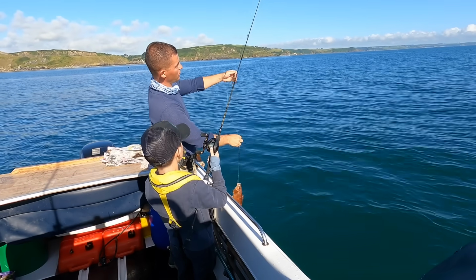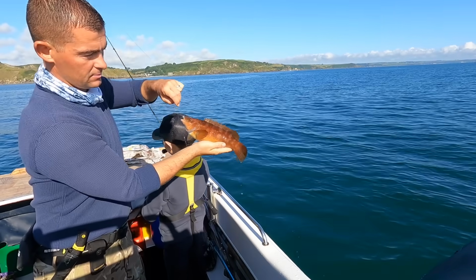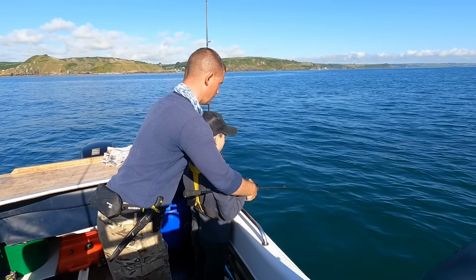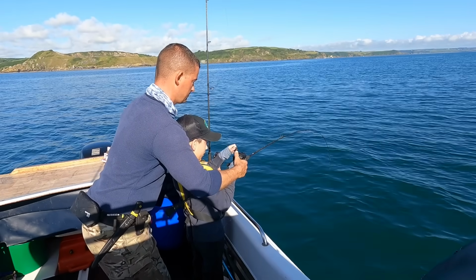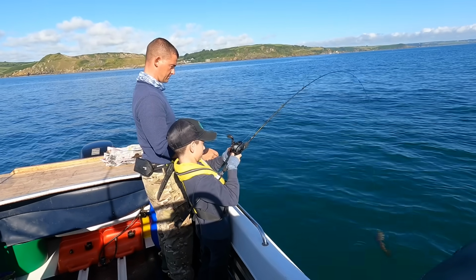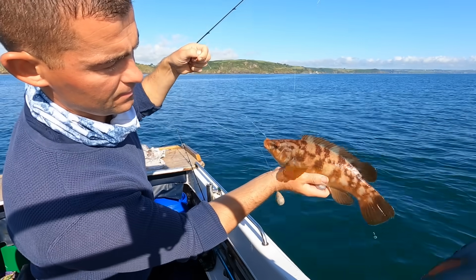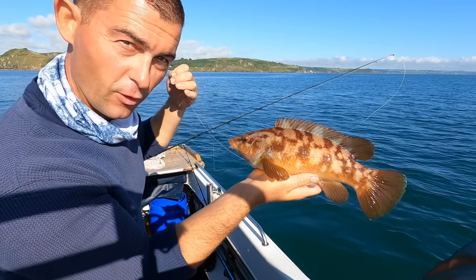See this? See how much line you've got off here? Uh-huh. That's how much line you need to have off. Another lovely ballan wrasse for James. Show you again. Right, you're on the bottom. Get a bite. There, look. See? Lift it up. There you go, see? There's no two the same, they've all got different colours on them.